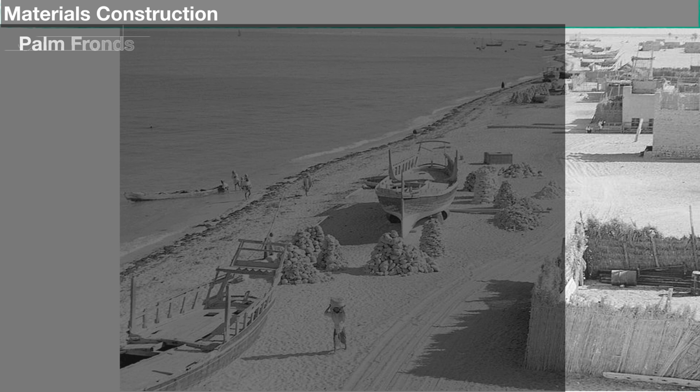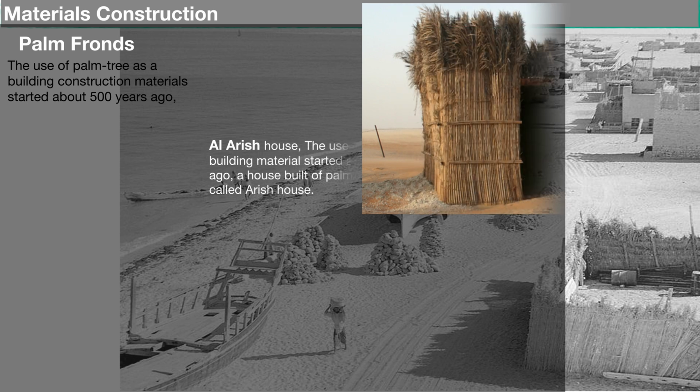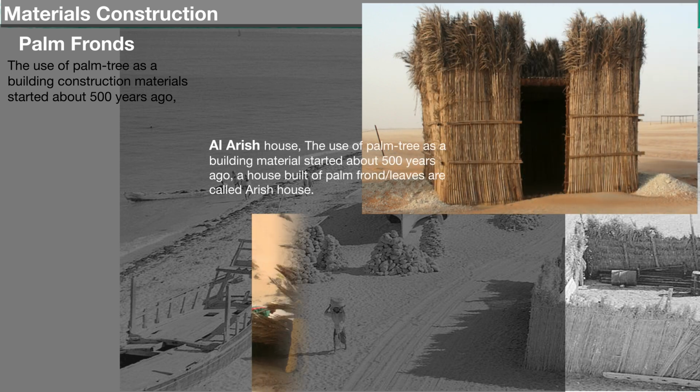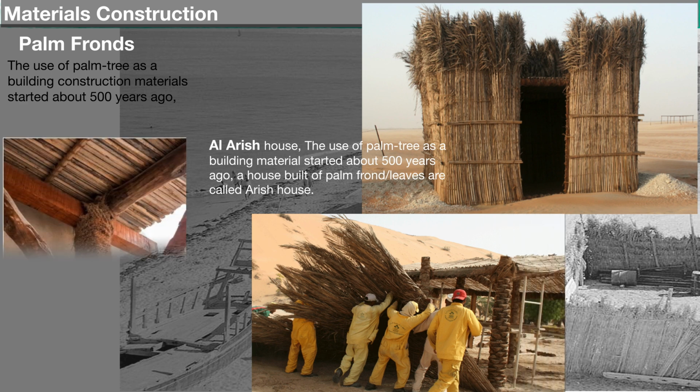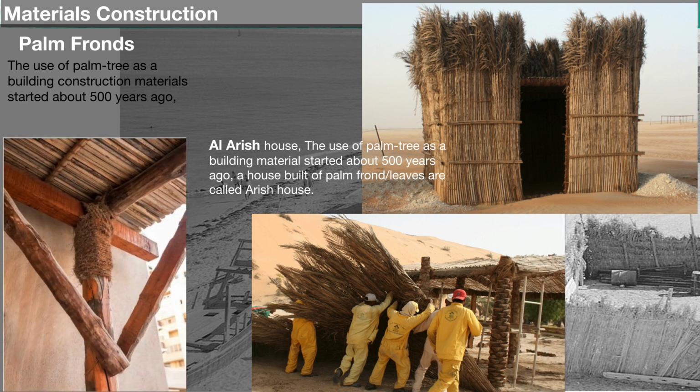Palm fronds are another common material from about 500 years ago. The shelter's frame was made out of mangrove poles and split palm trunk, while palm stems were tied together to make panels to construct the walls. Al-Arish house using palm tree as a building material.